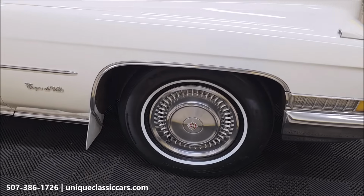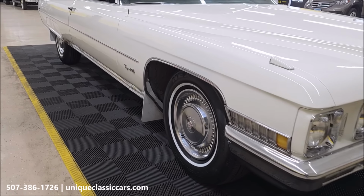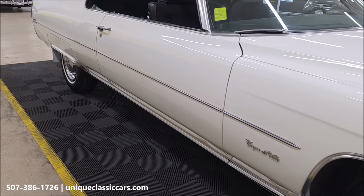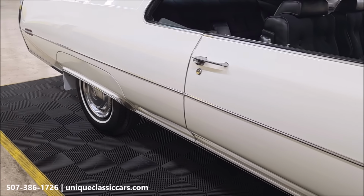There's that Cadillac logo again on the wheel covers. Brand new whitewall radial tires just installed. Let's go ahead and take a look down this passenger side. Free of any major nicks, dings, or scratches that I've noticed. There's a couple I'll show you on the other side. Nothing too major, but I'll want to point it out. Fender skirts.